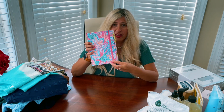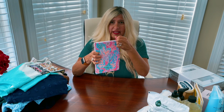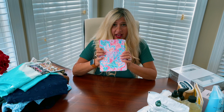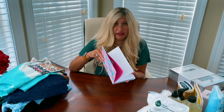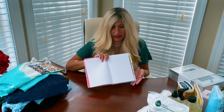I also have a Lily Pulitzer notebook. I had one and I was decluttering, and I got rid of the one that I had and I missed it, so I replaced it with another one. Sometimes that's how it goes with decluttering. We get rid of something that we think we're not going to use, and then we miss it.